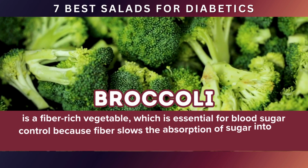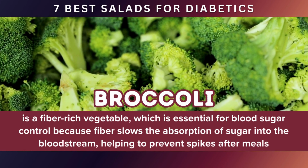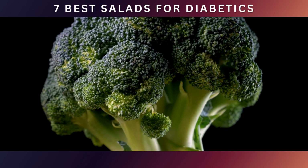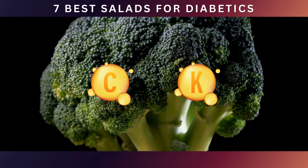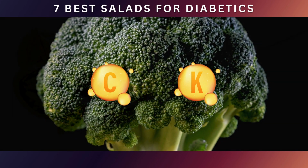Broccoli is a fiber-rich vegetable, which is essential for blood sugar control because fiber slows the absorption of sugar into the bloodstream, helping to prevent spikes after meals. This cruciferous vegetable is also packed with vitamins C and K, and it includes a variety of nutrients that support detoxification processes and promote anti-inflammatory effects in the body.